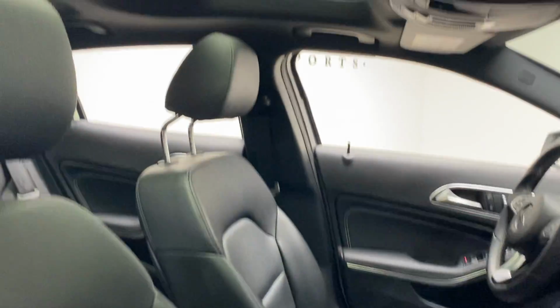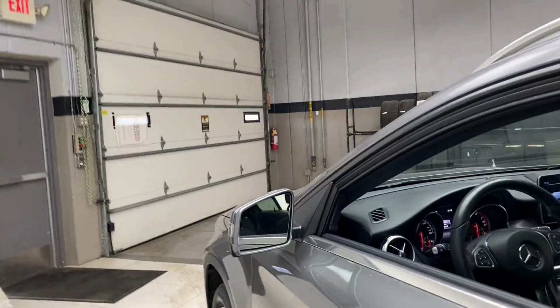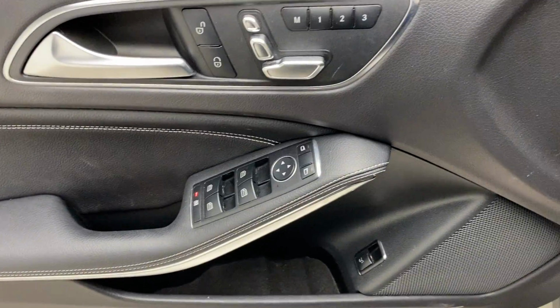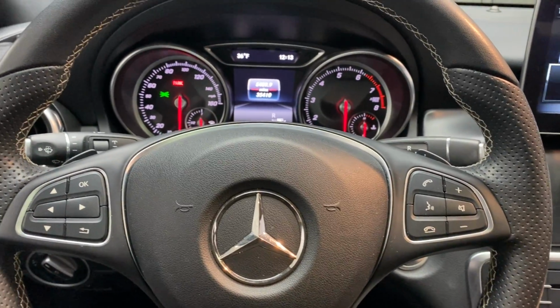Black MB-Tex interior, panorama sunroof. GLA 250 4MATIC badging. Clean set of floor mats, fold down rear seats, cargo cover. On the side we've got a blind spot assist, memory seats, power windows, hopping in. Steering wheel controls also included smartphone integration with Android Auto and Apple CarPlay.